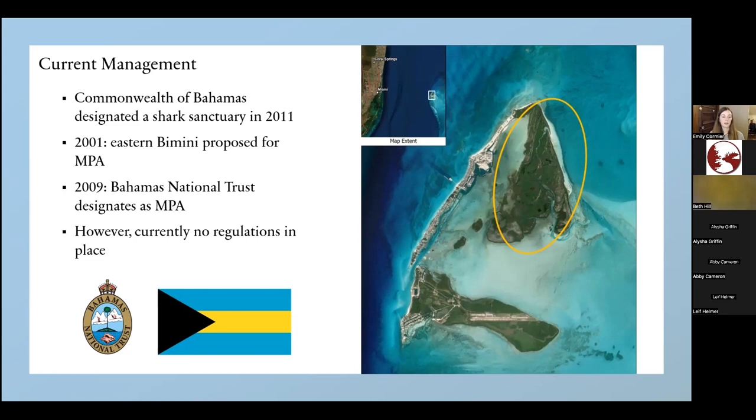And even though the Bahamas National Trust, a local non-governmental organization, designated it as an MPA, there have been no regulations really put in place to protect that habitat. And the development continues to encroach on this important habitat for the sharks.